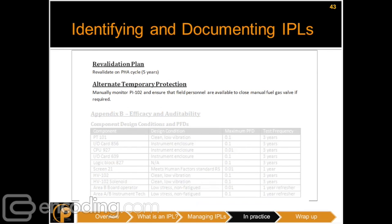Next, we're going to look at the other lifecycle information. The first one is going to be revalidation plan. So this isn't a test plan, but how often are we going to actually check to make sure that this IPL is good? In this case, we're going to use the PHA cycle of 5 years.